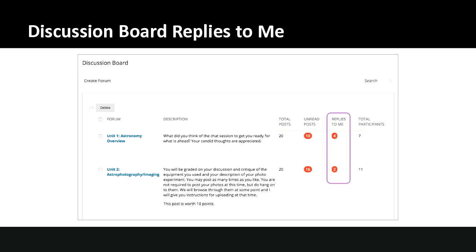Another, again, small enhancement, but one that I think also has some big impact, is to the discussion board. On the discussion board, there's a new reply to me notification feature so that you and your students can more easily keep track of conversations that involve you as opposed to looking at all of the threads from everyone in the class. Right now I'm at the top level discussion board view where I can see each of the individual discussions for this course, and I can see that for this Unit 1 astronomy overview, out of 20 posts, there are 10 that I haven't read, but there are 4 that are replies to me. If I click that indicator, it will take me to a listing of just the replies that were made to either my initial post or perhaps a reply I had posted somewhere else, so that I can see how that conversation has evolved and continue to contribute.